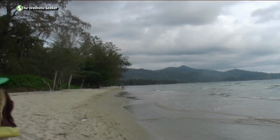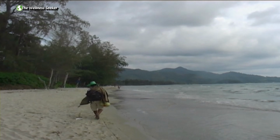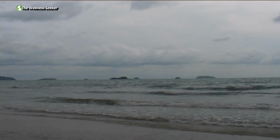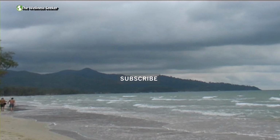Pearl Beach is situated between Klong Prao Beach in the south and White Sand Beach in the north. Some very nice bungalow resorts here with sunset views, but the only thing the area lacks is a sandy beach.